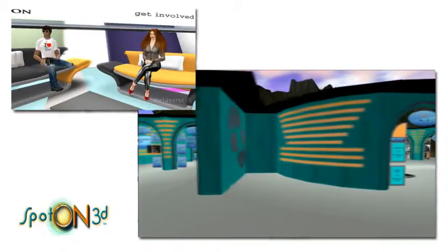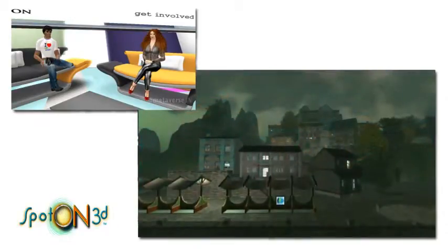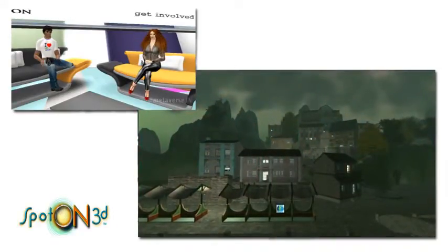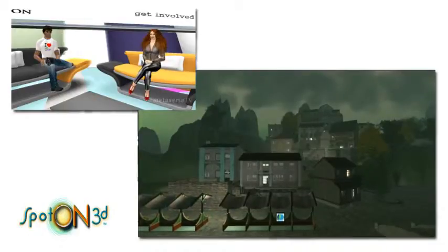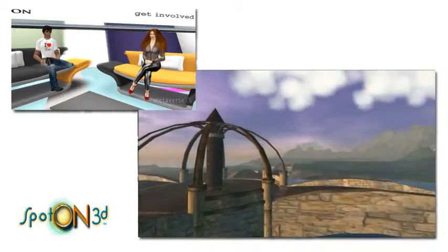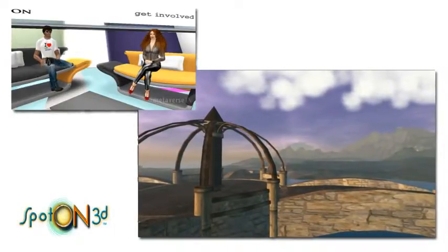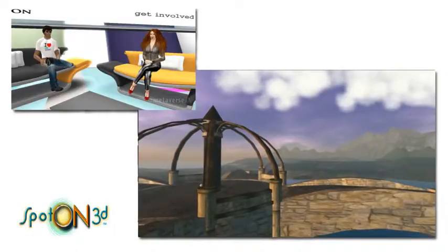That's a thing I'm really excited about because for once, now we finally have a way to communicate to everyone without being on the same grid system or being on the same chat system. It's really, really exciting. So that's another way you'll be hearing about events coming from SpotOn3D.